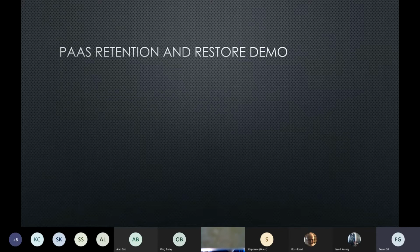So that takes us into a demo, and I actually don't have a demo. I've got screenshots just to show you what most of this stuff looks like. I will show you when I get into the recovery service, so we'll go through some of the screens in the portal.